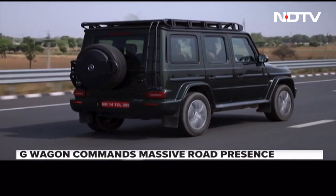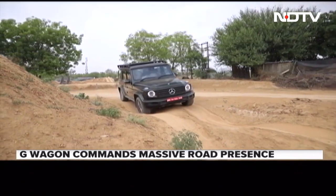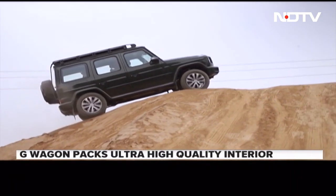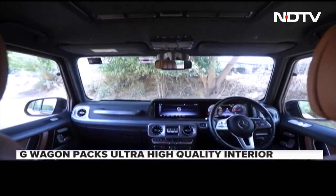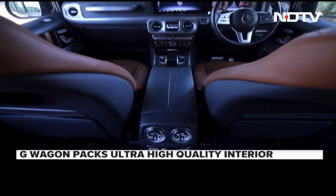On highways it is smooth, comfy and poised. And with 3 differential locks in place, the G-Wagon showed us its capabilities to crawl the steepest of inclines and the deepest of articulation tests. It keeps you cocooned with pompous interior. The seats, they get active side bolstering on the G.